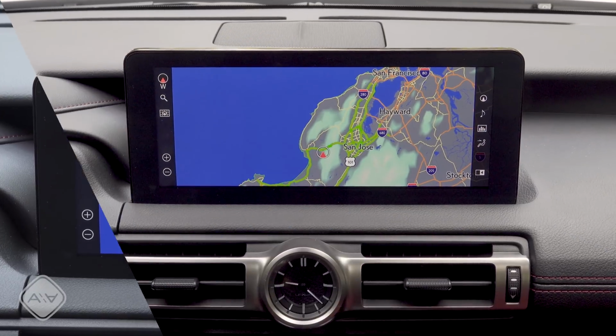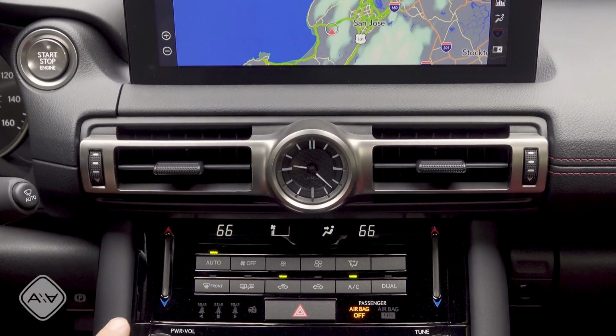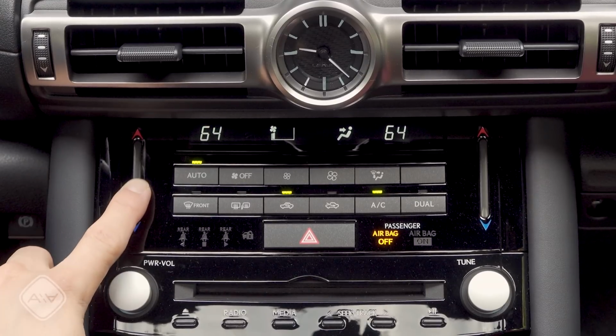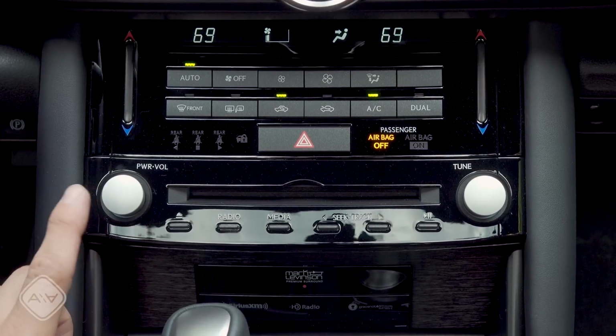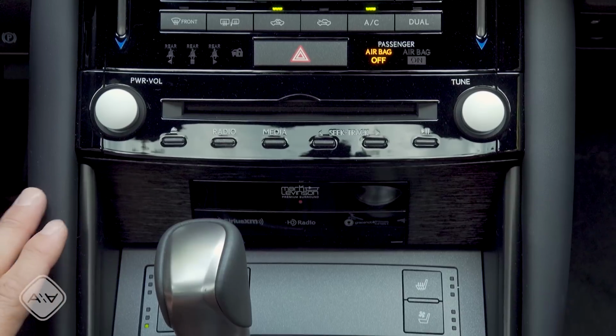To the left of the screen, we find the engine start-stop button, two large air vents, an analog clock right there. We still have basically the same controls for the climate control system that we found before. This is a touch slider for the temperature control right over here. And then we have some physical buttons for the rest of the system settings. There's still a single slot optical player right here, power and volume knobs. The model that we're driving has the optional Mark Levinson audio system.